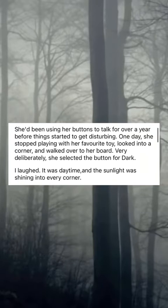She'd been using her buttons to talk for over a year before things started to get disturbing. One day, she stopped playing with her favorite toy, looked into a corner, and walked over to her board. Very deliberately, she selected the button for dark. I laughed. It was daytime, and the sunlight was shining into every corner.